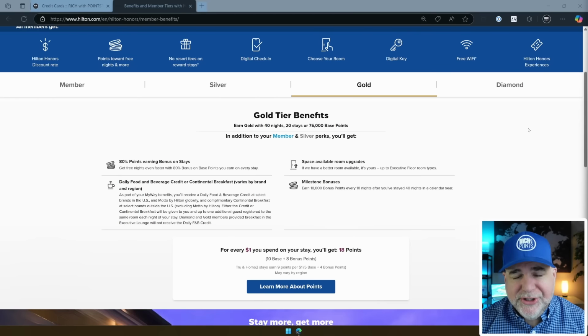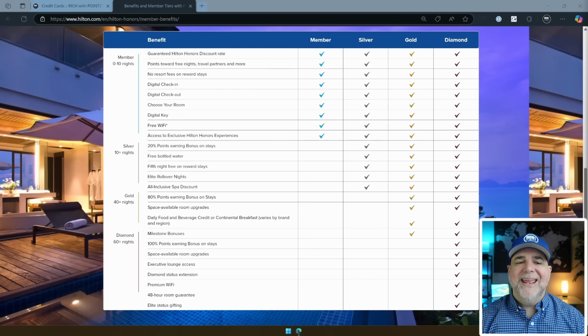Now into gold, to earn gold status, you have to stay 40 nights or 20 separate stays or have 75,000 base points, and that's within a calendar year. Now with gold, you get 80% points earning bonuses on stays. So that means instead of as a member you getting plus 10x on your points, and the silver you're getting plus 12, with the gold you're getting plus 18. Also with gold, you get space available room upgrades.